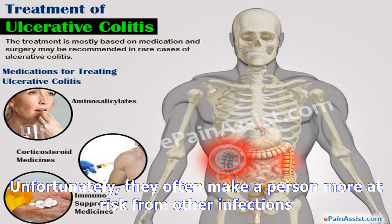5-aminosalicylic acid, or 5-ASA, which is a standard medication used to treat ulcerative colitis.